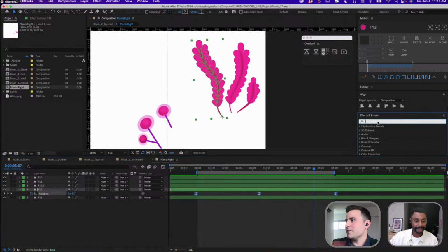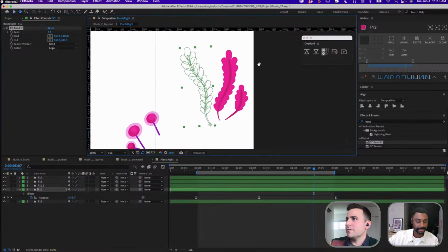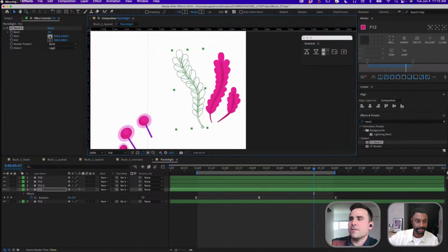And then the last thing we're going to do is add an effect. And effects are great because they take a lot of the work out of it. So we're going to use a bend it effect. And it disappeared, but we're going to get it back in a second. So one thing we can do is find the start place.